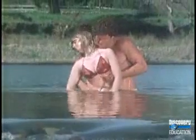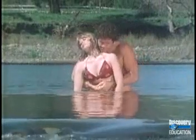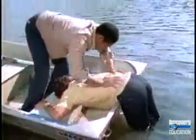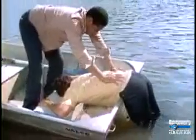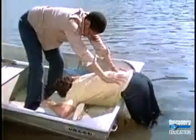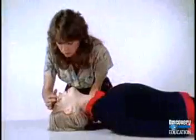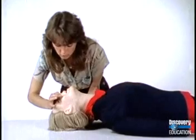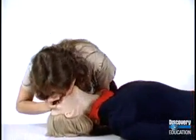In shallow water, place your arms around the victim from behind. Form a fist and place it thumb side in on the abdomen above the navel and below the rib cage. Press into the abdomen with a quick upward thrust, repeating the Heimlich maneuver as necessary. In a boat, drape the victim face down over the gunwale or transom and press down on the back several times. If, after repeating the Heimlich maneuver, the victim does not begin spontaneous breathing, initiate mouth-to-mouth resuscitation.